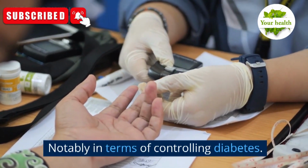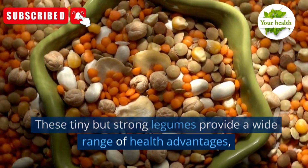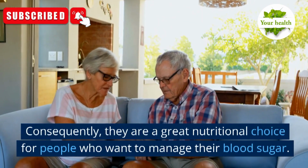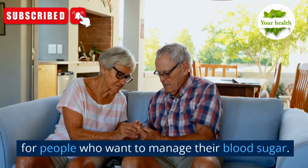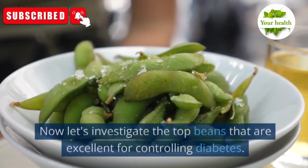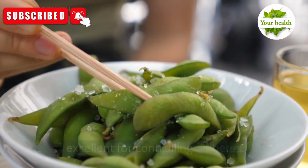In the colorful setting of nature's riches, only a few foods are as nutrient-dense as beans, notably in terms of controlling diabetes. These tiny but strong legumes provide a wide range of health advantages. Consequently, they are a great nutritional choice for people who want to manage their blood sugar, with the aid of scientific investigation. Now let's investigate the top beans that are excellent for controlling diabetes.